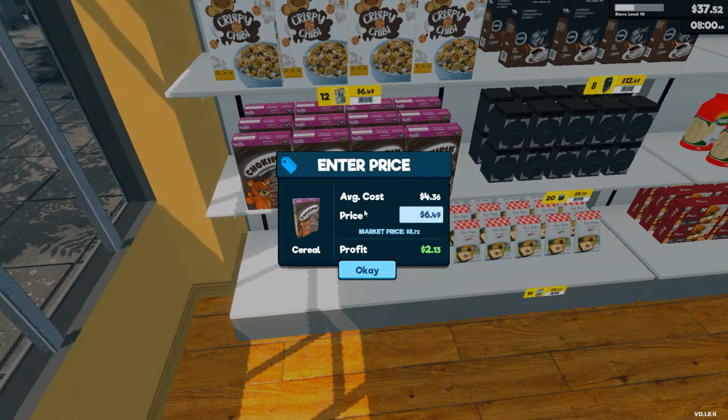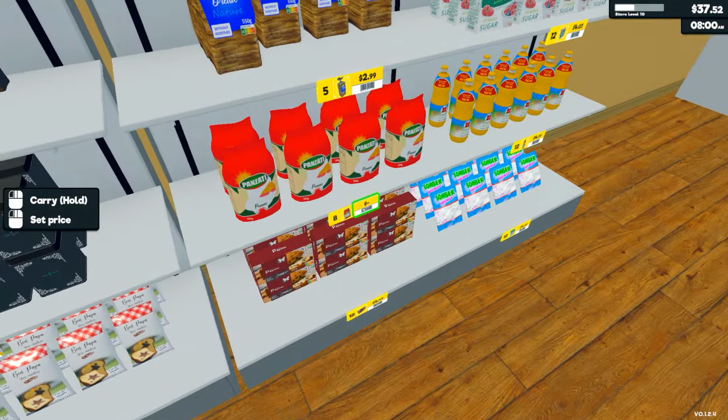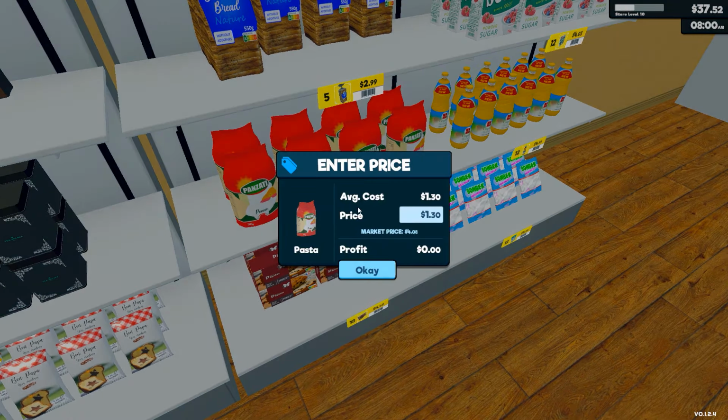Yeah, we're taking a little bit of a hit on the artisanal chocolate cereal, and the price has gone up, and we're only making a couple of bucks in profit. But you know what? I will take a couple of bucks in profit. This is a grocery store. We're on volume here, not individual profits.